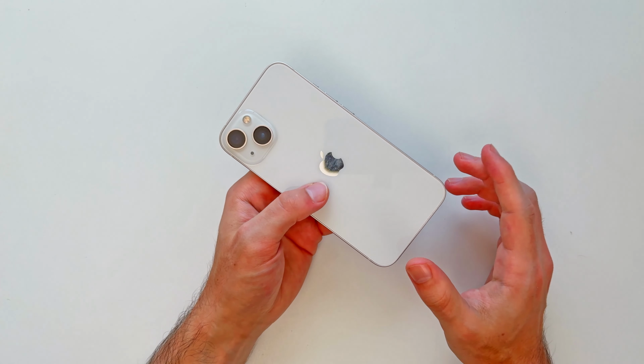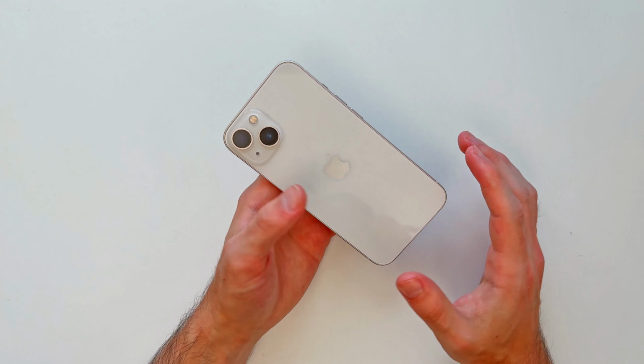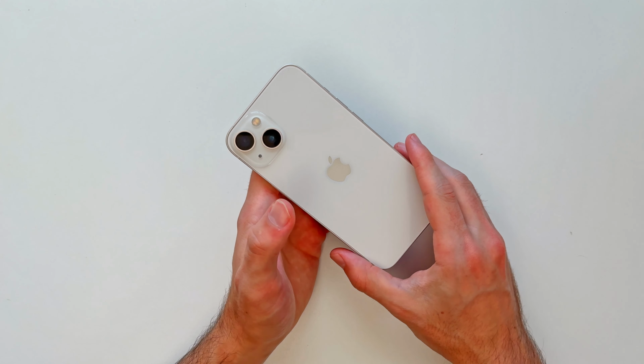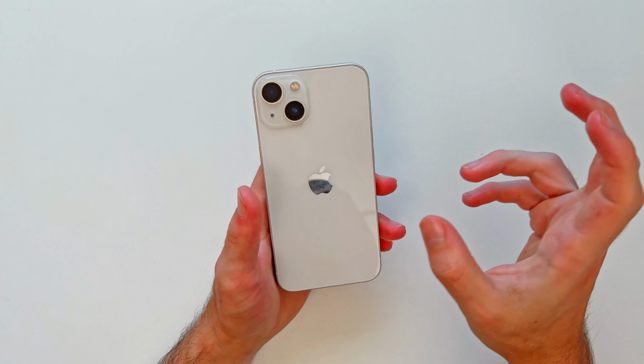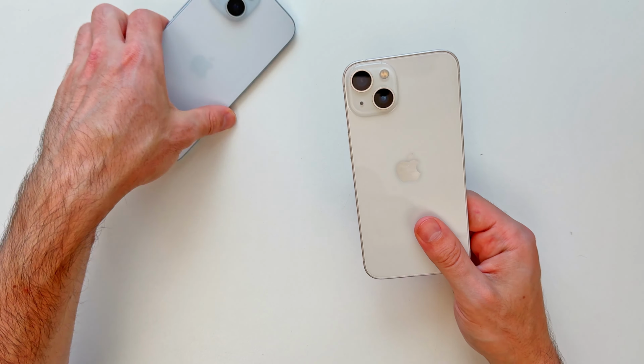But at the same time, this feels pretty much identical, and a lot of people use a case on their phone, so all of these things that I just said are rendered useless for those people. So in this case, I wouldn't really worry too much unless you're like a design freak or like a super nerd like I am, which cares about the little details like that.